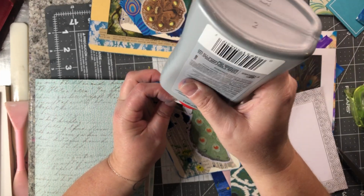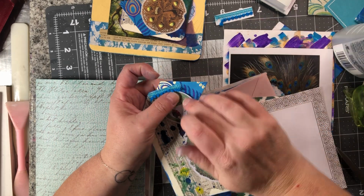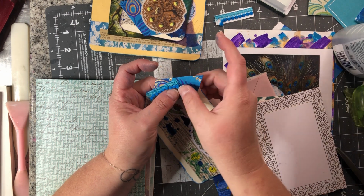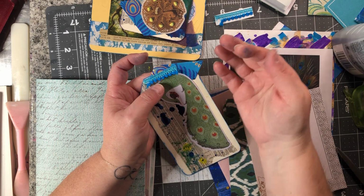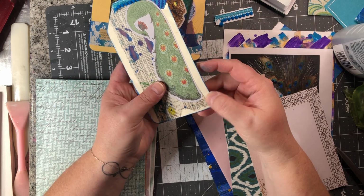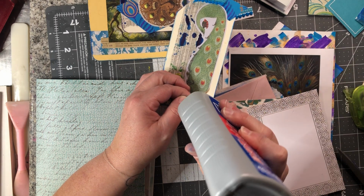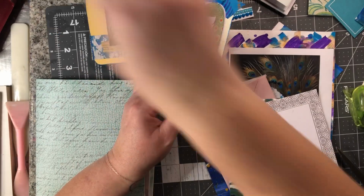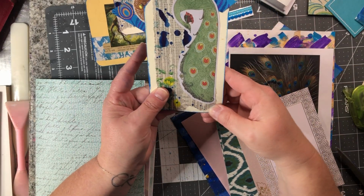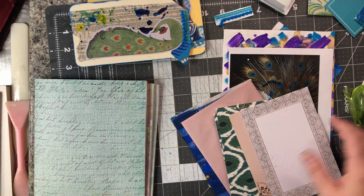Again, this little sticker doesn't stick very well. I got glue on my fingers, I got paper on my fingers, I got ink on my fingers. It's not conducive to working. Uh-oh. You're just a little bit of a messy Marvin today. Okay, going with it.